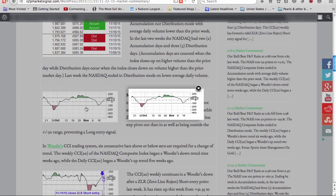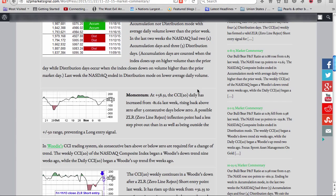Momentum. At a positive 58.31, the CCI 20 daily has increased from minus 81.62 last week, rising back above zero after 5 consecutive days below zero. A possible zero-line reject inflection point had a less step pivot out than in, as well as being outside the plus or minus 50 range, preventing a long entry signal. In Woody's CCI trading system, 6 consecutive bars above or below zero are required for a change of trend.